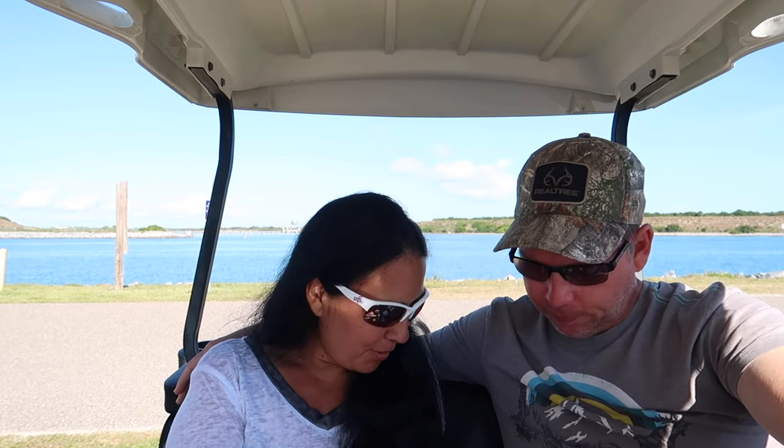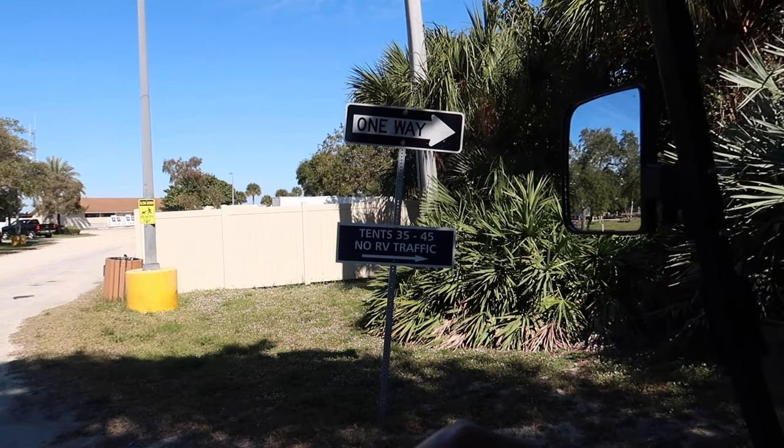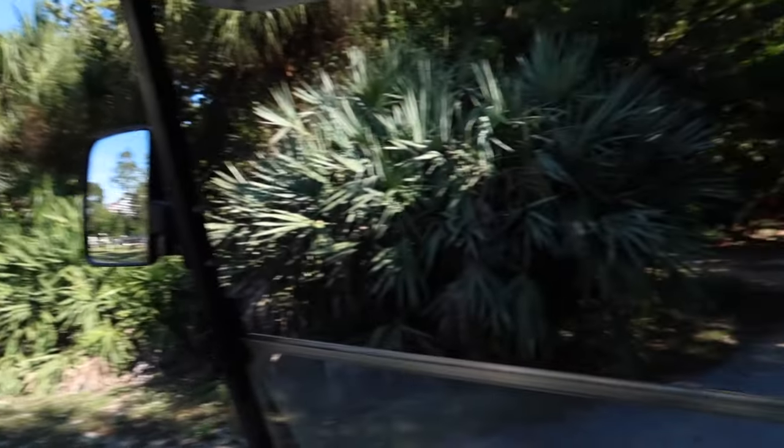That's right. But they do have other sites, which we will take you around and give you a quick look. They have tent sites as well as full hookup and just electric sites. And they also have cabins. So we're going to go ahead and show you a few of the sites right now and drive you around some of the sites so you can get a feel for the sites on the inside, which are fenced in. So these are tent sites, 35 to 45, no RV traffic.